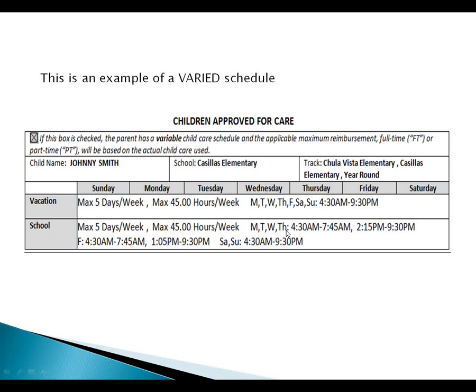Now, Monday, Tuesday, Wednesday, Thursday is a normal day, 2:15 is the bell schedule, and the 9:30 p.m. will reflect the same as your vacation. So that should always be the same. Now, Friday is showing me that there's an early release, and this should match the school bell schedule for Casillas Elementary.